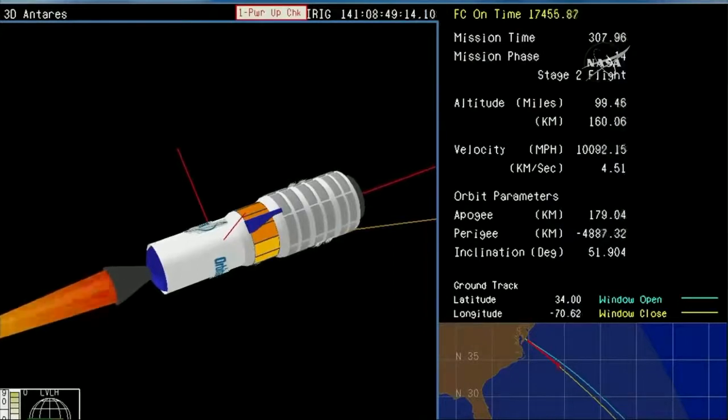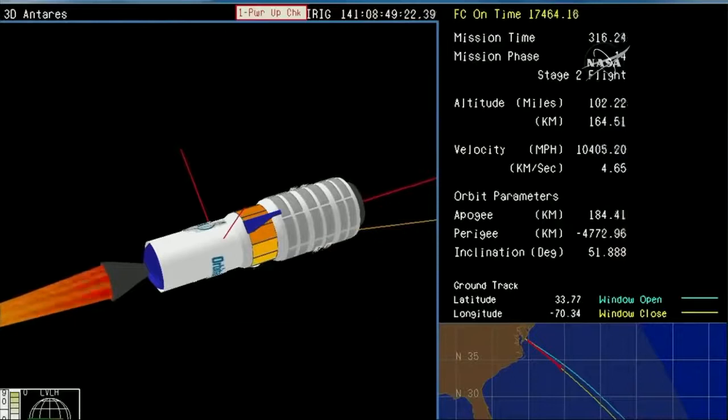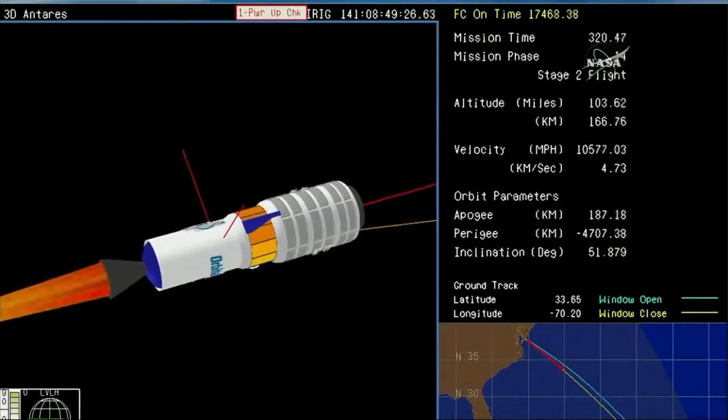Everything continuing to look great with this flight so far. The vehicle already traveling in excess of 10,000 miles an hour at 100 miles in altitude. Power remains nominal, as we're just a little over 5 minutes into the flight already.